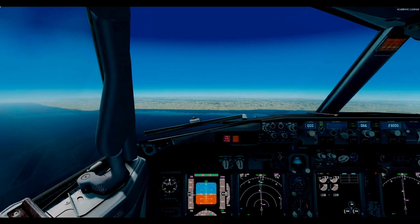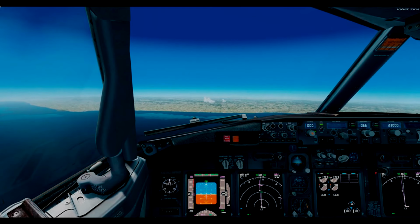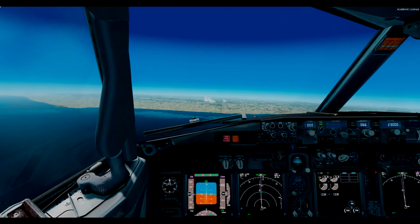Right, guys, we are literally at the top of descent. We've got a cross tailwind, 44 knots, hitting us from the rear right. It is giving us a little bit of a bumpy ride down into Italy. As you can see, Italy is in front of us.